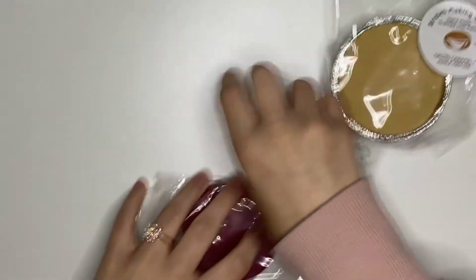It's very yummy. I'm gonna put the platter over here for my sister because I'm gonna go to her. Okay, and then I'm just gonna reach in and pull stuff out.